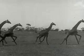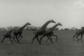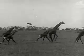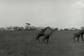Here is a marvelous chance to study their peculiar rocking horse gallop. All 4 feet are never off the ground at one time. They were once called camel leopards due to their leopard spots and their unusual ability to go without water.